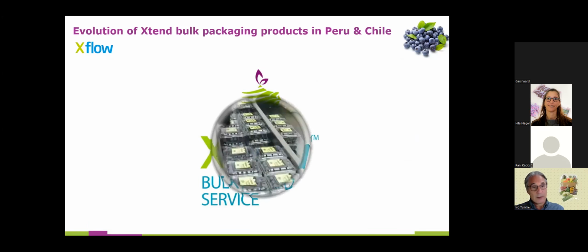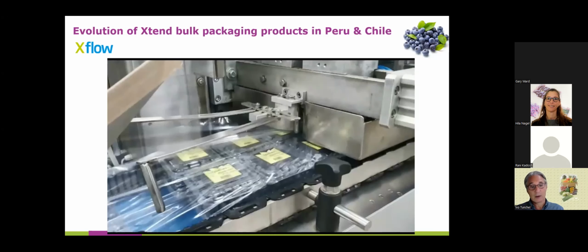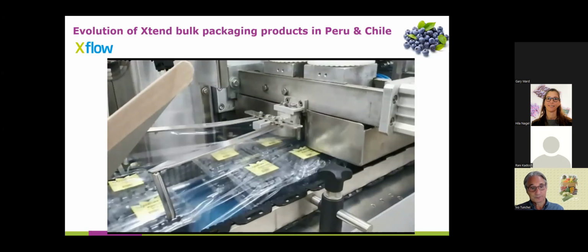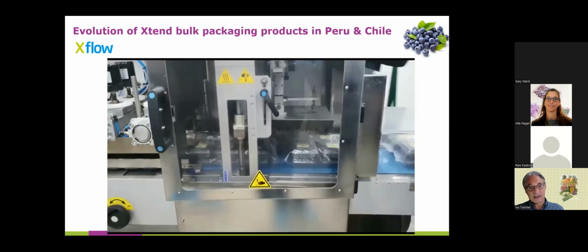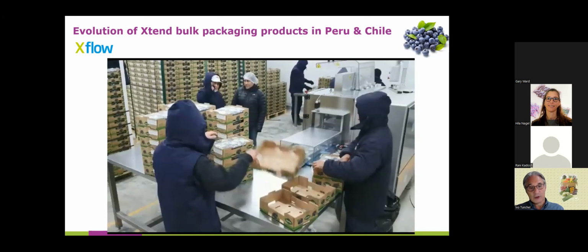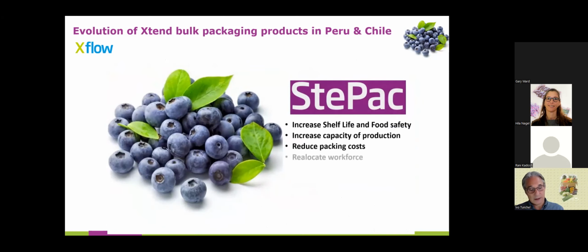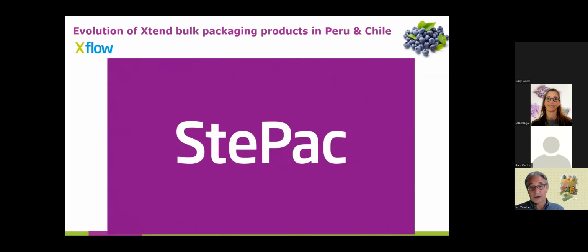We need only two people feeding the conveyor. Now we have different solutions with robots as well, which are already in use by some of our clients. Very even sealing system, very nice presentation. Here you just need two people to deal with putting the box. But today we also already have robots putting the boxes, the cartons with the film inside the box. So we are advancing on this. So practically the machine works by itself, increasing shelf life and food safety, increasing capacity of production, reducing packing costs, relocating workforces and enabling new product designs.